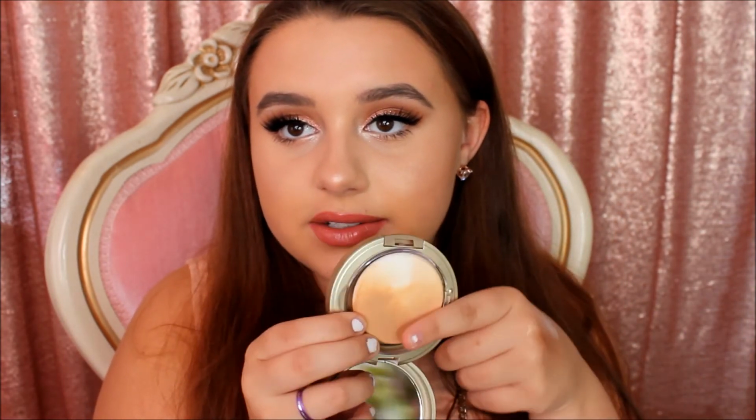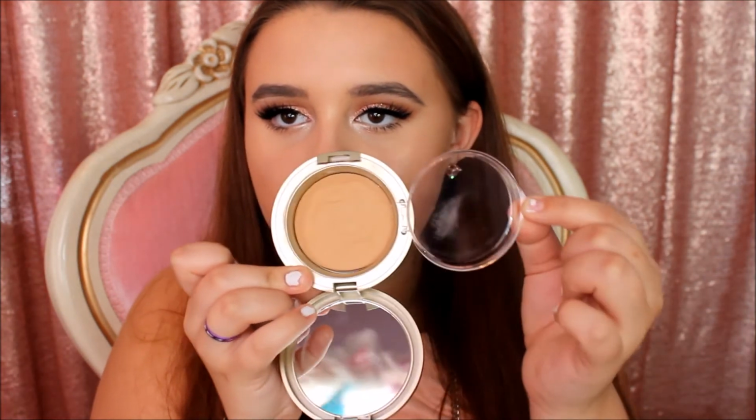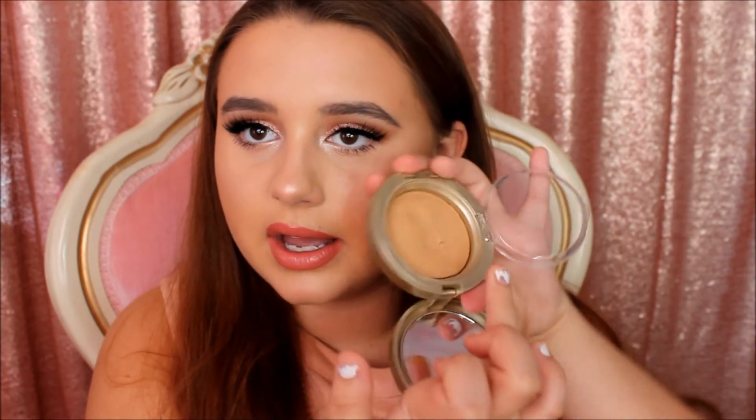So when you first open it up, there's a little sponge in here, and sorry, mine's nasty. Like I said, I've been testing all these products out. So it comes with a little applicator, and then it has this little plastic cover, and then here's the actual product. So what's super cool about this foundation is it is a putty, like it says in the name. I don't know if you can see that I'm pushing it around, making dents in it. So it looks like that when you swatch it.